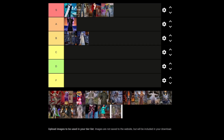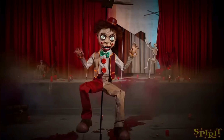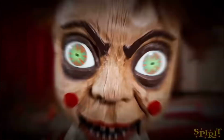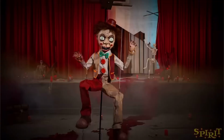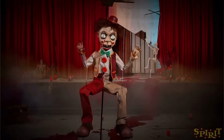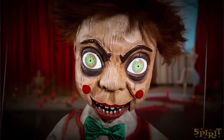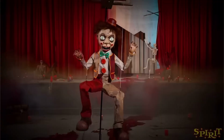Bobby Strings. I'm gonna put this guy in B tier, because I'm not really a fan of him, but he's alright, I would say, for a little string guy, which is pretty cool. But I also love about him that he's getting controlled by a ghost. A ghost. I was expecting a guy controlling him, not a ghost. But he is an alright animatronic for me, and that's why I put him in B tier.